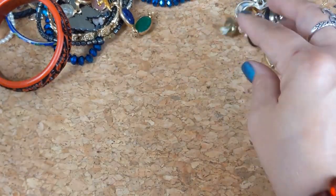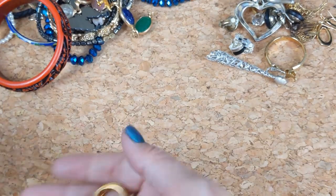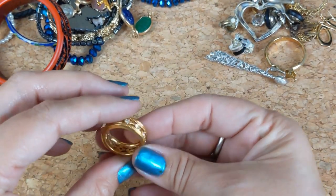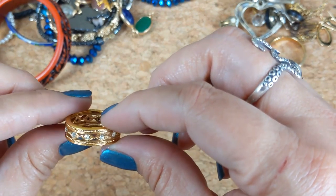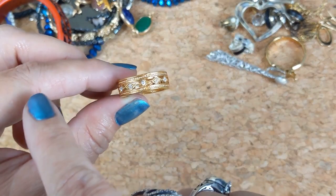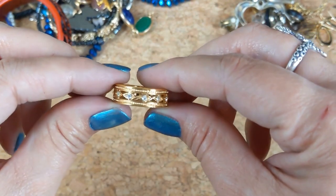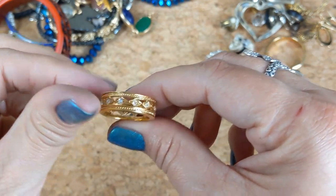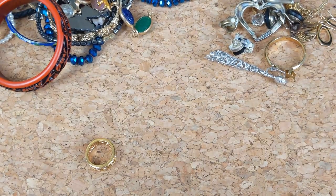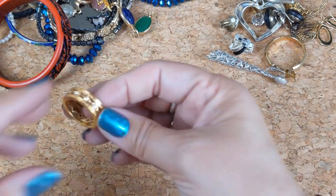Okay, earrings. Let's see, an earring. So another, oh wait, no, that's not an earring, that's a ring. That's a nice ring. It's kind of crooked. Look at that. It's probably low quality. I don't see anything on the inside. That might be gold over brass. I'll take a look at it later.